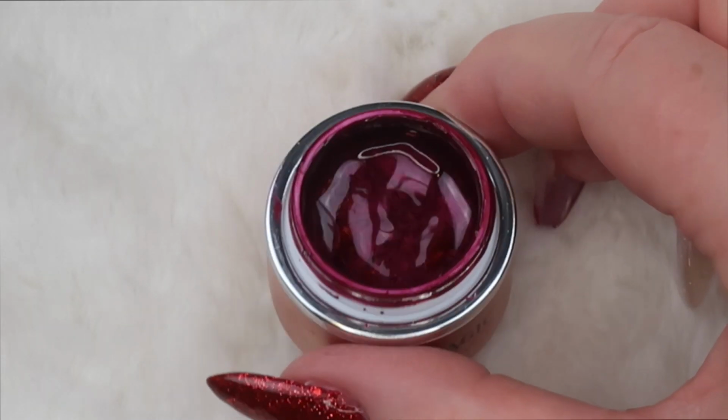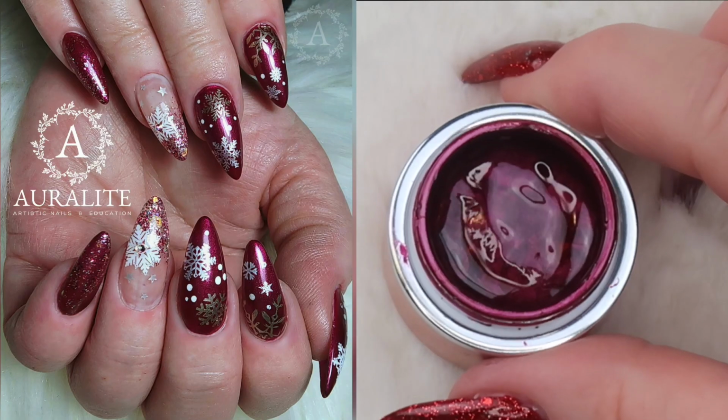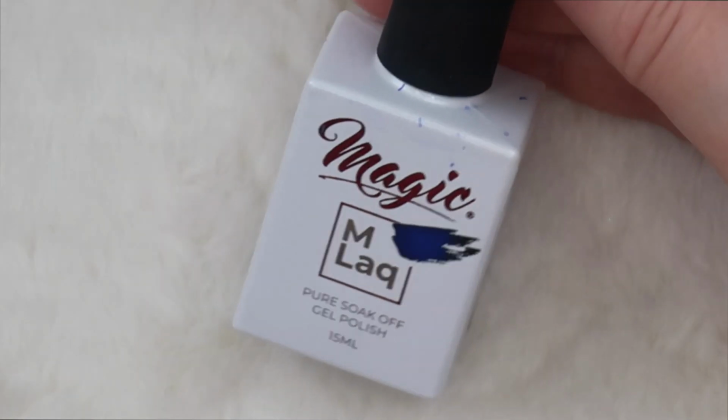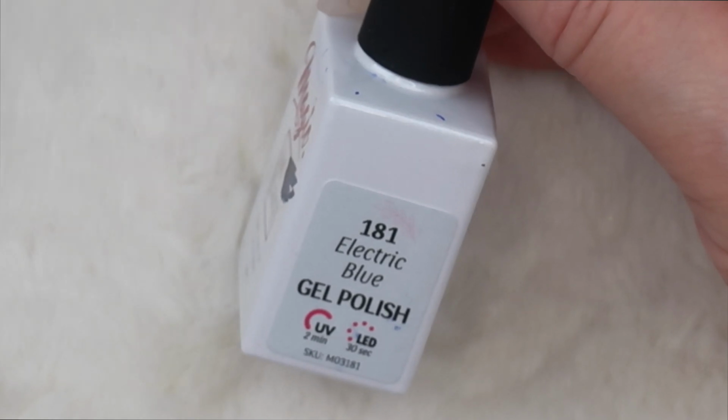Royal Cherry. This one was a hidden treasure. Shimmery wine color, great for Christmas and fall nails. Electric Blue. This one was a surprise.